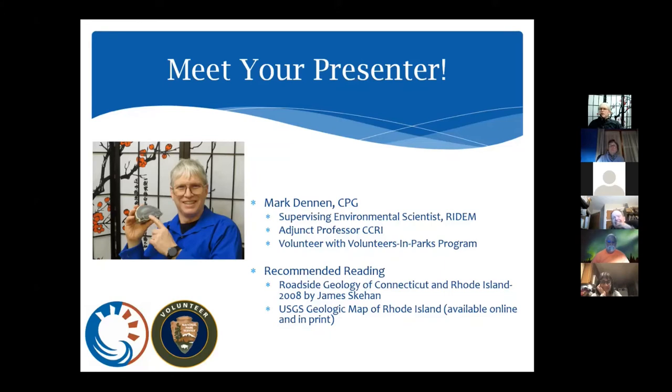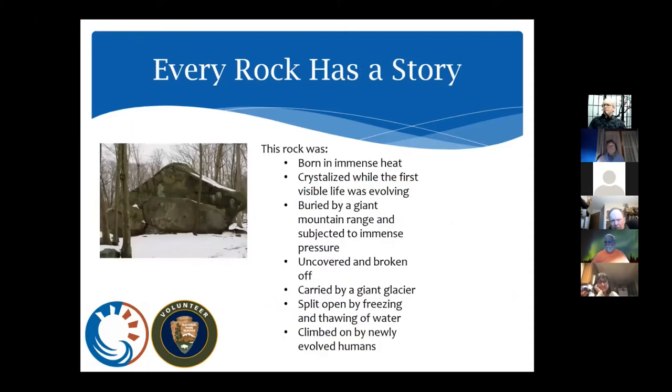By the way, some recommended reading that really helps you to understand the history of the area. There's two books that I think are awesome. This is The Roadside Geology of Rhode Island and Connecticut by James Skehan. And this is The Roadside Geology of Massachusetts, also by James Skehan. He is a geologist, I believe, with Boston College, Father James Skehan. And with that, I will begin our presentation.